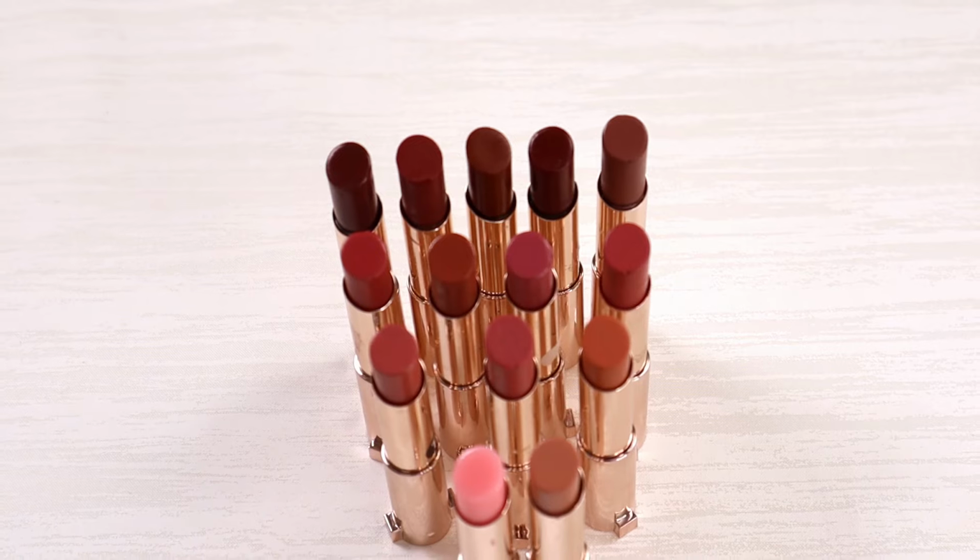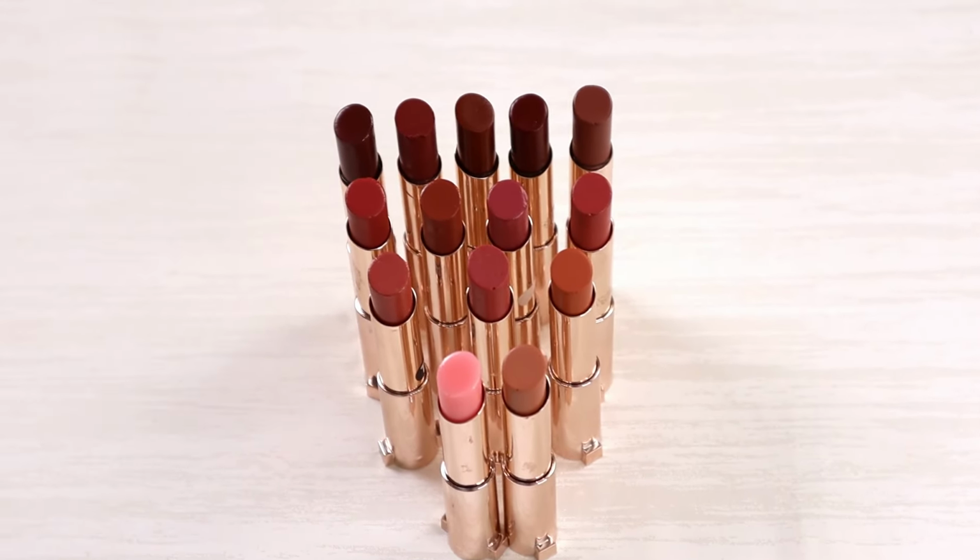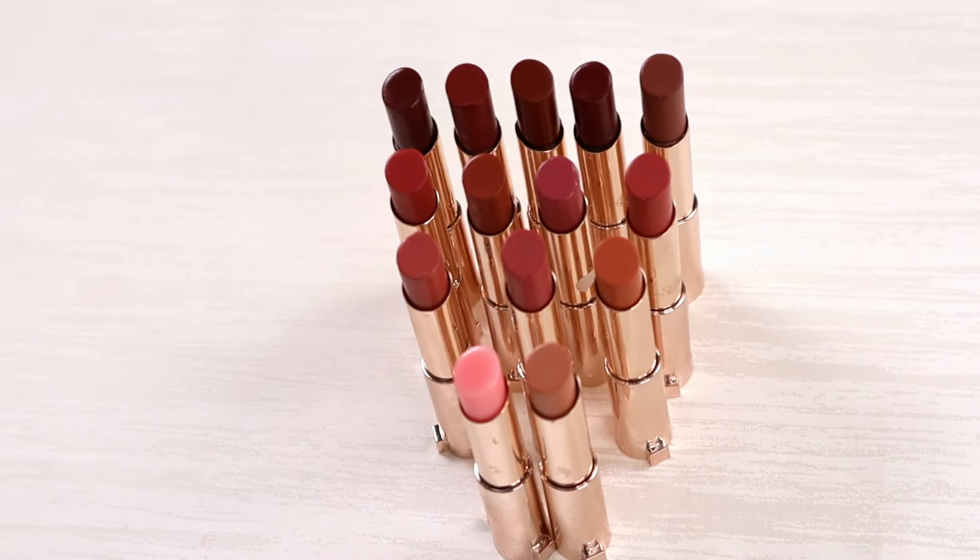It has a radiance finish, long wearing, paraben free, sulfate free, has shea butter, has jojoba oil, and what I like about it is it's not sticky, it's very hydrating, and it really has a mild scent. I think it's like 1% of something they add, but it's not strong. You don't feel any, I will say, chemical or perfume-like scent on your lips.